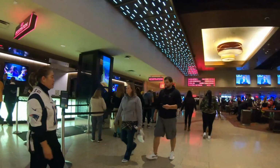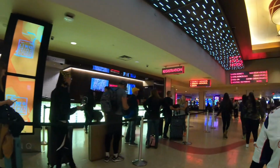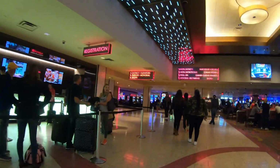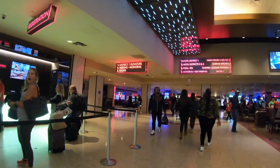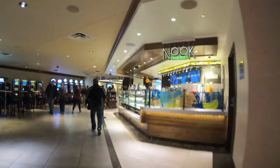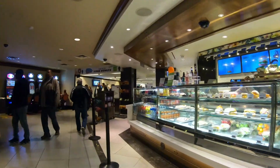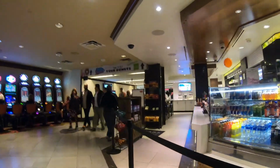As you walk through the Linq, you'll notice that the ceilings are lower. The lighting is a little bit different, not as flashy. Things just seem a little off kilter, and I'm not saying it's a bad thing, I'm just saying it doesn't seem like it really belongs in Vegas. And I honestly feel that that's what they're going for here. Something just a little bit more different.